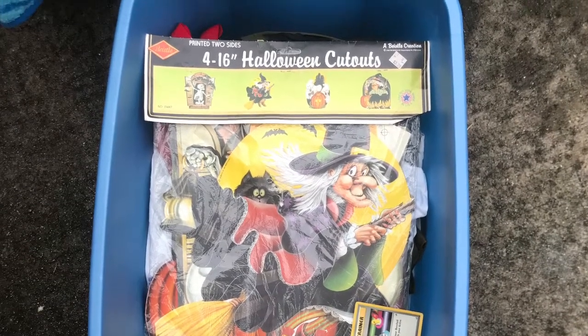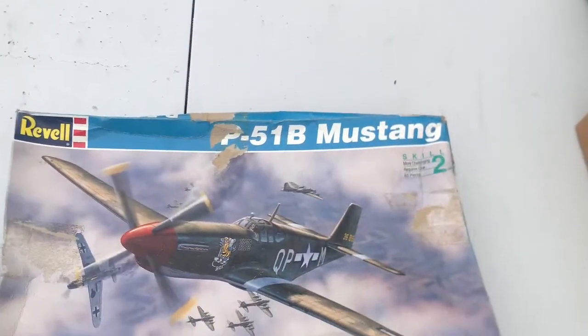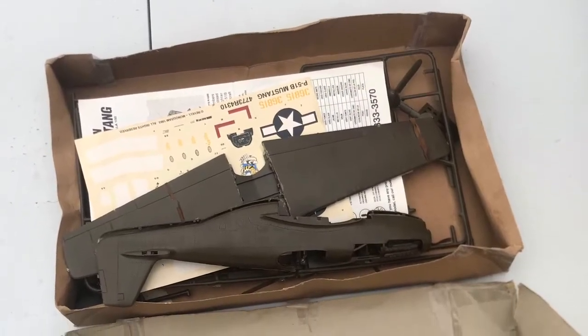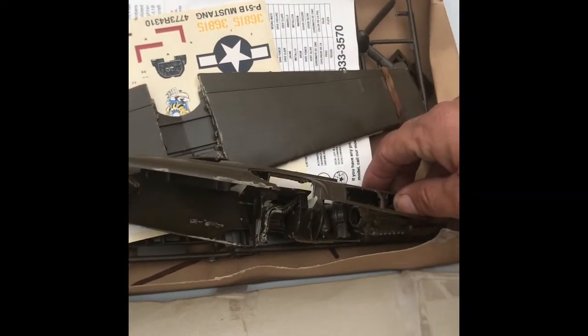I really love these old Halloween cutouts. This one's from the 80s. And this model, it has been opened and started, but it might be complete. Someone will want it either way. Pilot figure included.